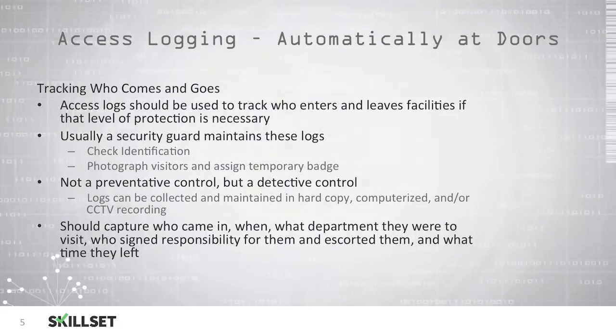You can use access logging at your doors to keep track of who is entering and exiting your facility. This can be very helpful if your facility requires that level of protection. You can use security guards to maintain the access logs, and these guards will be very useful to check an individual's identification and also to take photographs of visitors and issue them temporary identification cards.